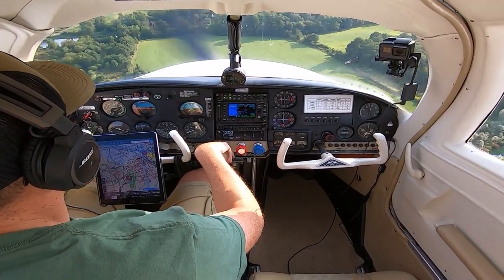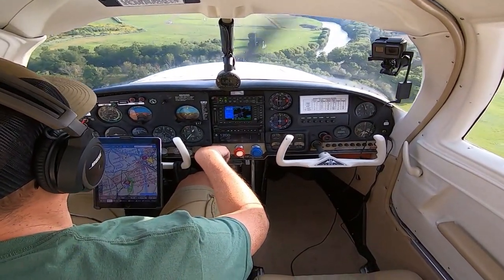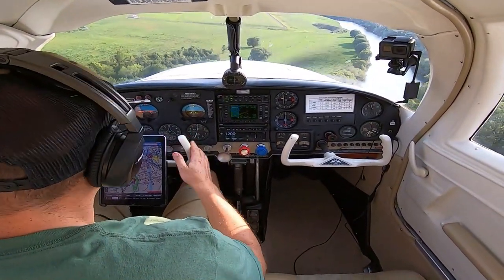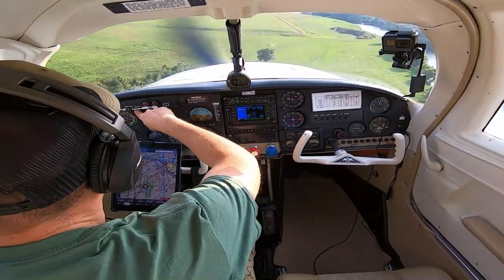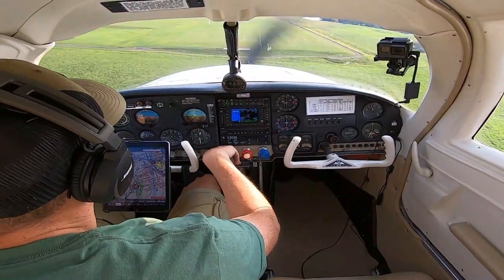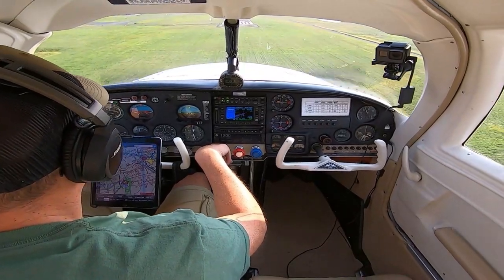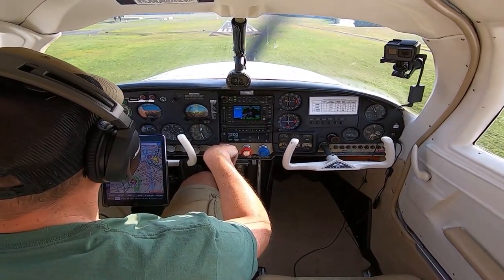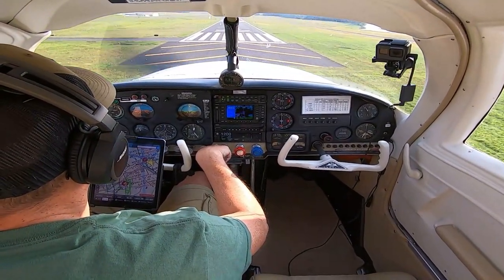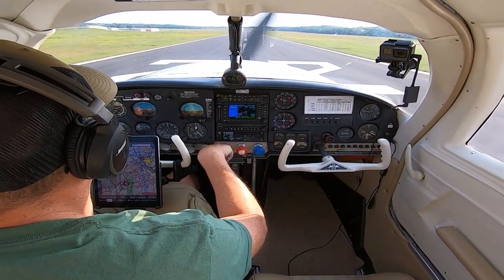A little bit more, help me out. And 90. Pass undercarriage, gear on, green light is on. Gear's down and locked. 85. Crosswind, gusty air. 80 miles an hour. 75 miles an hour, and chop the power to idle. Gear light is green and gear's down and locked.